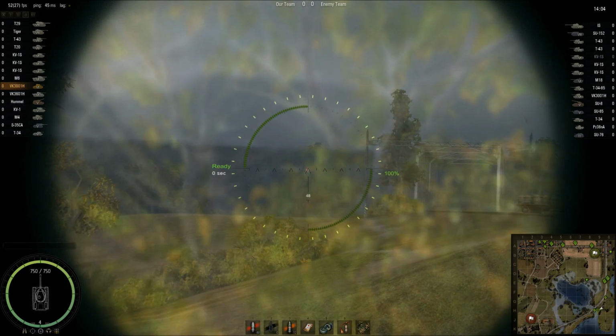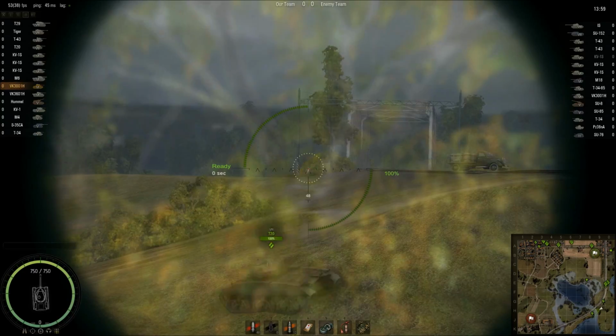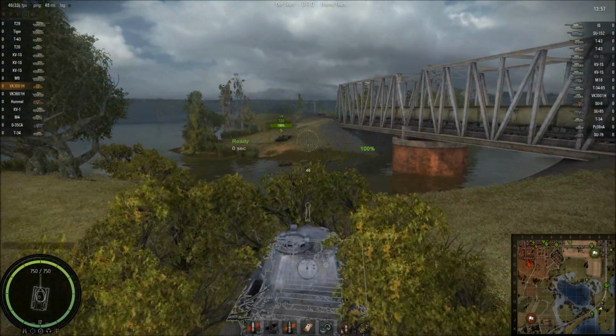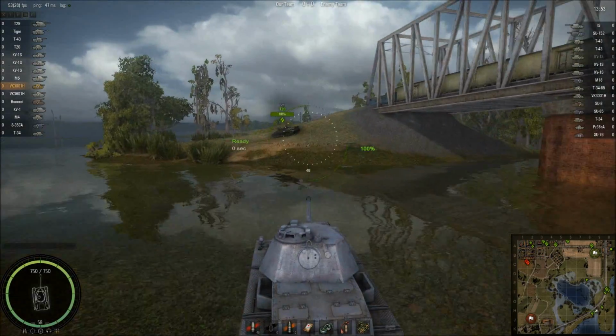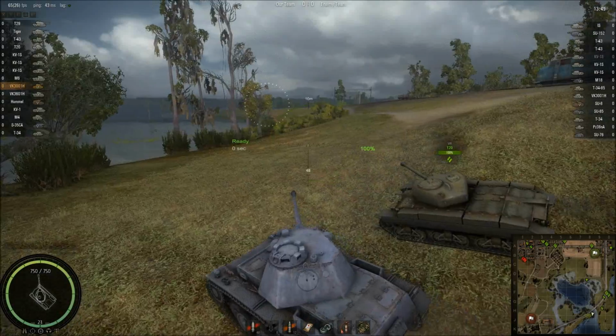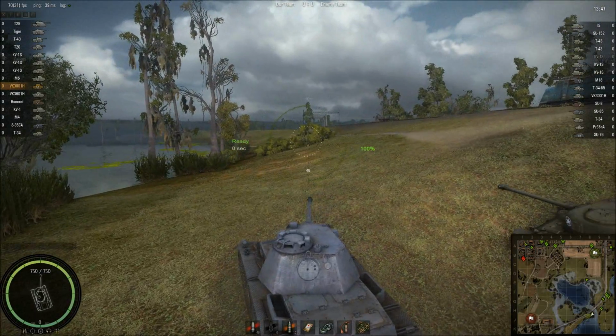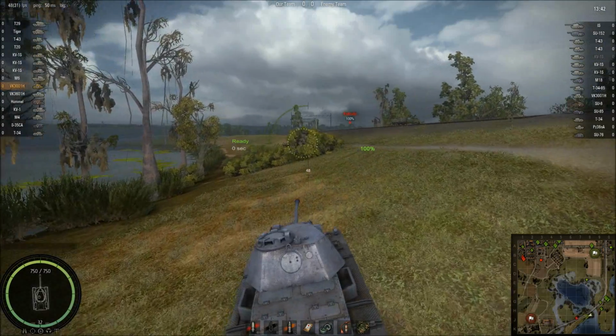Anyway, here we go. And there you go, crappy gun depression, and I have to keep inching forward in order to be able to aim at anything coming over that bridge. But the T-20's moved up, and he looks like he's waiting for company, so, yeah, okay. Let's go down, follow him around. Sherman behind us. Yeah, don't wait for me to go first, mate, because I'm not going to. Well, maybe I am. Yeah, he's coming with me, that's fine.